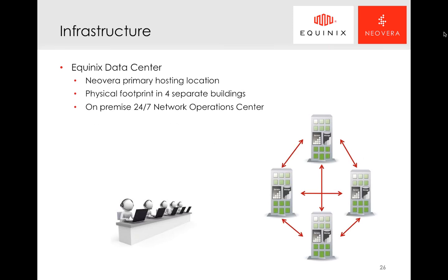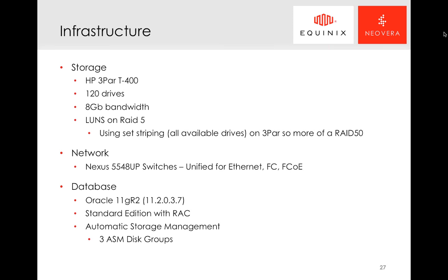So the infrastructure behind the extended RAC for us, again, we're in the Equinix data center, which is our primary hosting location. We have a physical footprint in four of the buildings on the campus, and we have an on-site 24/7 NOC. Physical presence, rather. The infrastructure we use for deploying the solution: we're running HP 3PAR T400s, 120 drives, 8 gigabit bandwidth.